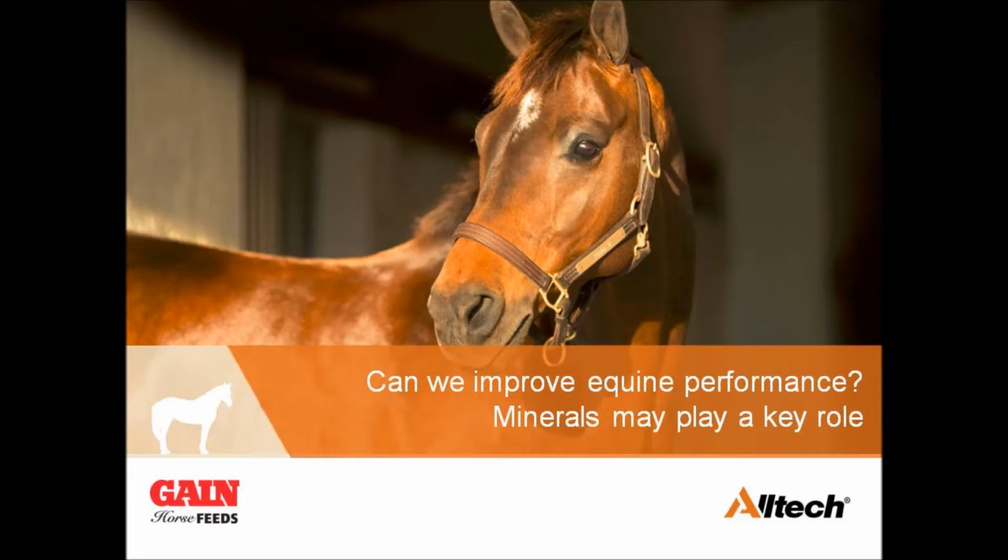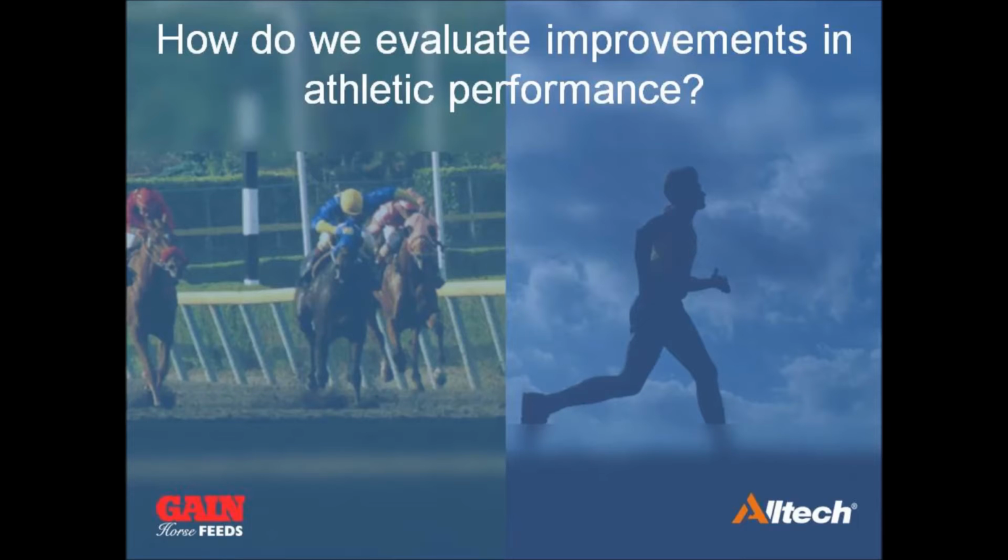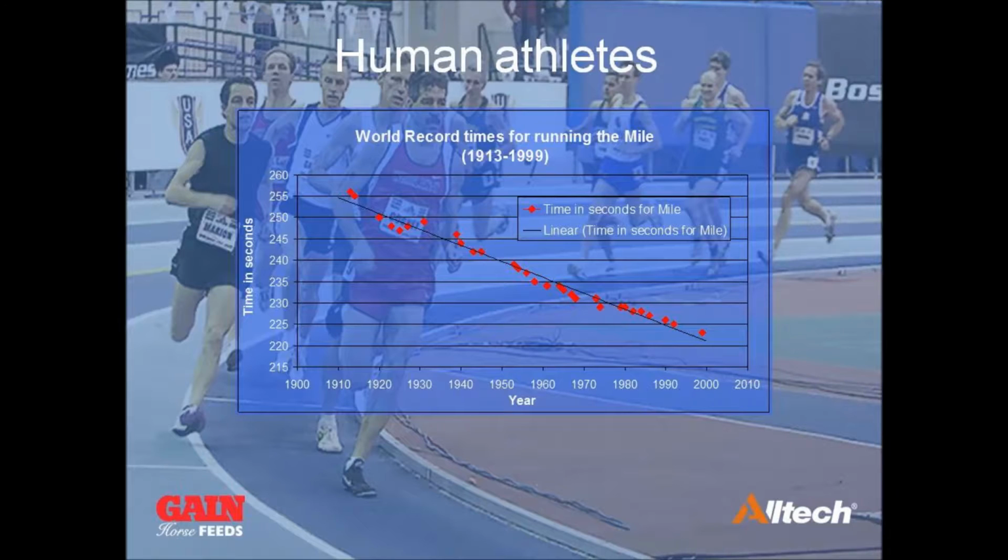We're going to ask the question, can we improve equine performance under the premise that trace minerals may play a role? The question is, how do we evaluate improvements in performance when it comes to our equine athletes? If you take something like humans, for example, you can see that over the last 100 years, we've made great improvements as far as the time it takes a man to run a mile. Is that due to nutrition? Is that due to training? Is that due to genetics? I doubt it's genetics. Obviously, humans have a closed gene pool, so training and nutrition may play a major role in that.